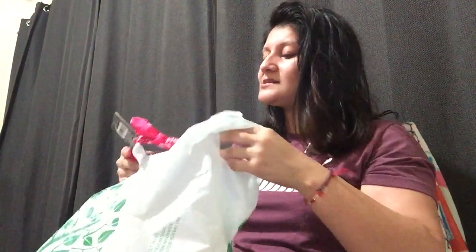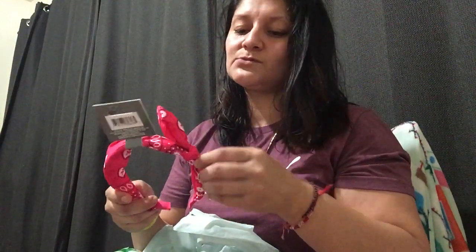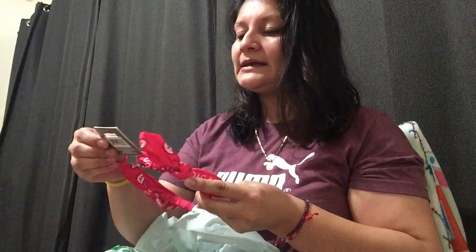So, next, a random but cute one. My daughter pulled this headband. It looks like bandana material, so I'm guessing that's why she loved it. They had other colors, but she just wanted a simple pink one. And this is the headband. I think this is cute. This is not for me, you guys, but it's for her. She has short hair like me as well, so I guess it's going to look cute.